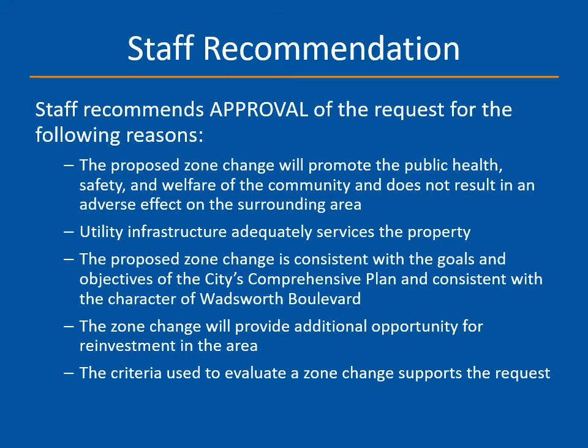Ultimately, staff is recommending approval of the request for the following reasons. Based on the character and land use patterns on Wadsworth, the MUN zone district in this area is more appropriate than RC in terms of allowed land uses. For that reason, the zone change should not have an adverse effect on the surrounding area. Staff finds the zone change to MUN is supported by the city's comprehensive plan, specifically the vision for Wadsworth Boulevard and reinvestment in aging commercial properties. This zone change request supports the comprehensive plan by enabling investment in the property and aligning the zoning with the city's mixed-use goals for this corridor.